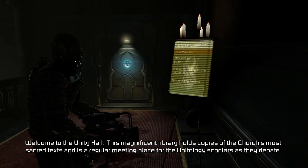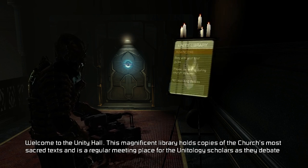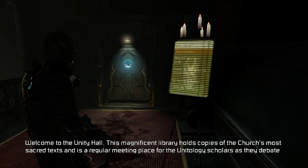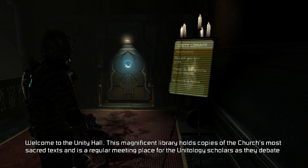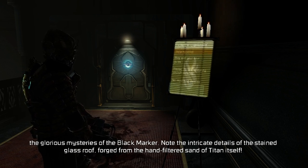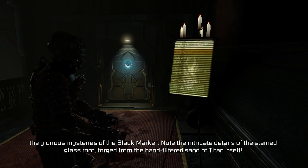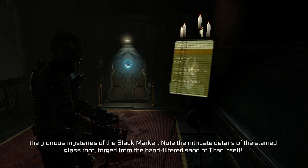Welcome to the Unity Hall. This magnificent library holds copies of the Church's most sacred texts, and is a regular meeting place for the Unitology scholars as they debate the glorious mysteries of the Black Marker. Note the intricate details of the stained glass roof, forged from the hand-filtered sand of Titan itself.